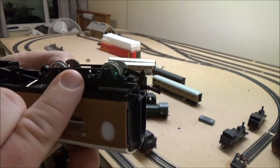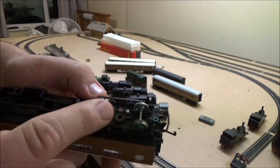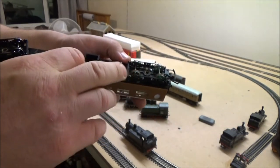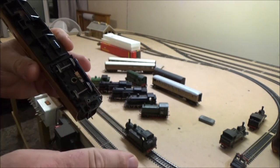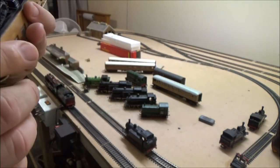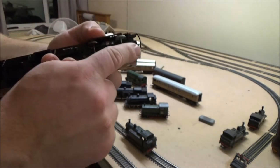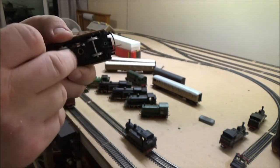But I don't know if you can see, there's a lot of green corrosion on these wheels and whatnot. In fact, when I had this go around the track, it made a squeal. But this end is absolutely fine. There's nothing wrong with that one. Oh, it's that one that squeals. Listen. It's moving freely. But yeah, that one's not that free, with all that junk on there.